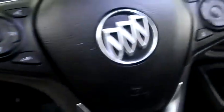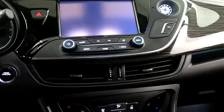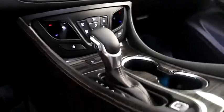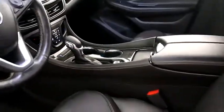Cruise audio and Bluetooth mounted here, and this is a heated steering wheel. Full touchscreen that includes your stereo, dual climate controls and dual heated seats, and your automatic transmission is here.